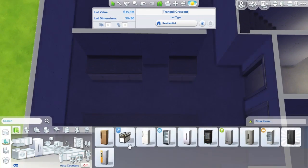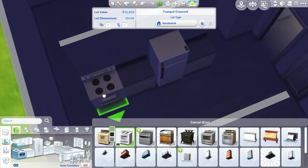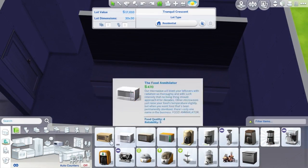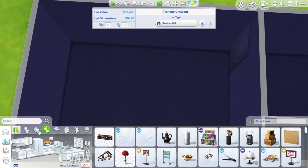On the inside, I think it looks modern. I just used the cheaper furniture, but I kept with the white and black theme. So it's a typical modern family home, I guess you want to call it. And I just went that way.